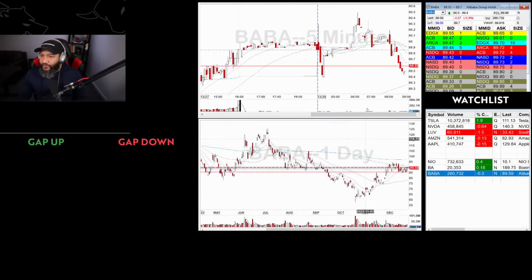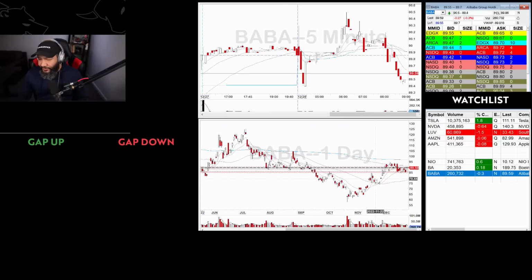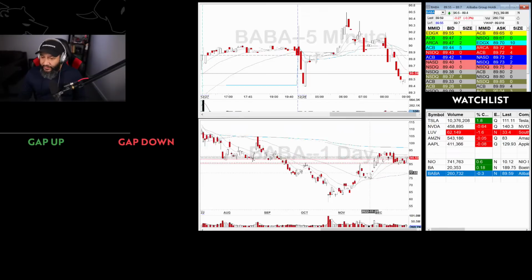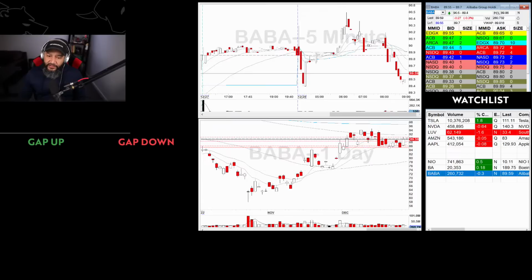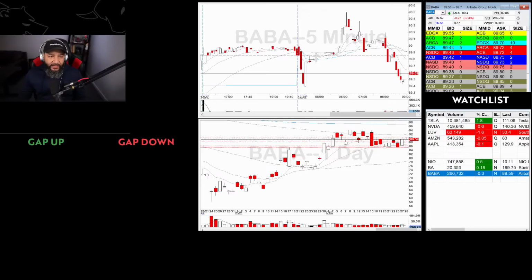And then we have BABA as well, which is not doing a whole lot right now. Very light volume. I have this as a possible in case we do have some opportunities for a sell-off. This stock loves to sell off even when it gaps up. Loves to sell down. So looking forward to that. It's not gapping up today, so a little struggle trying to get that going this morning.